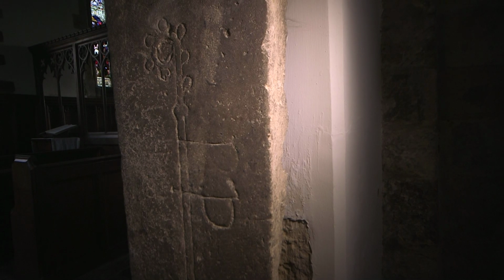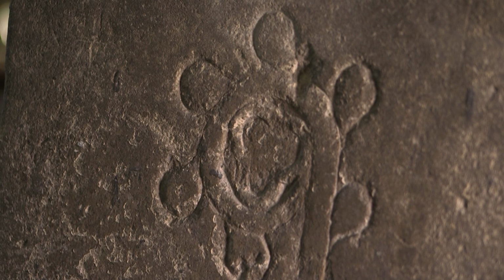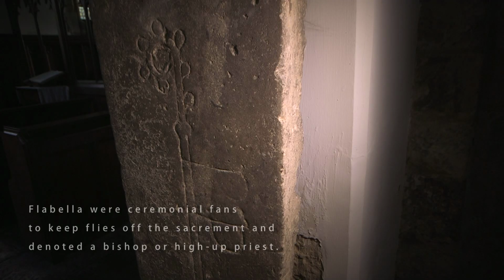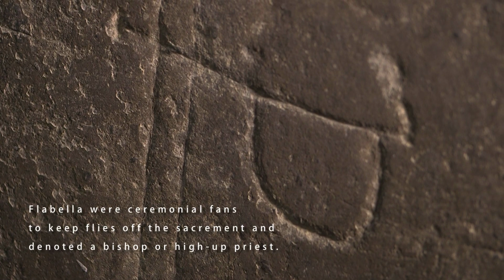So in the little doorway here on either side we've got this pair of grave markers from the 13th century. On this side we've got this pastoral staff with a flabella, beautiful intricate carving around the top there, and this denotes an abbot or someone very high up in a monastery or an abbey, and you can see the flabella here indicating that they're ordained high up.